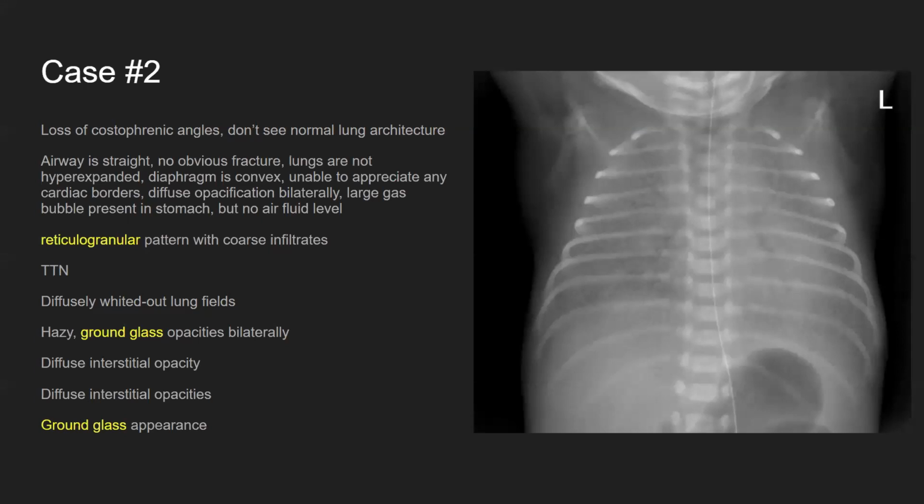Yeah, and as you can see here, compared to the last one, so like I said, the TTN had the perihilar streaking with the markings not making it all the way to the peripheries. This is like the peripheries are totally whited out. You can see the reticular granular pattern all the way to the very rib edges, suggestive of that. And then in this one, especially on the left lung, you have some really good air bronchograms you can see, which are very characteristic.